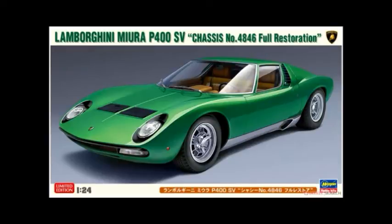Not quite a full detail engine, but you get more of an engine than you do in 95% of the other Hasegawa kits that are out there. And the regular Miura, as far as I know, is still in the catalog. If you want to pick this one up, it might be $1 or $2 more for the molded plastic, but I don't think it's any more than the regular Miura that's in the catalog. So just a fun little reissue for Hasegawa to get out there.